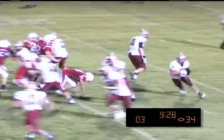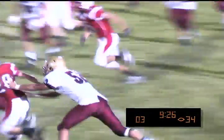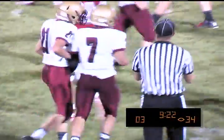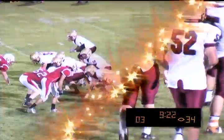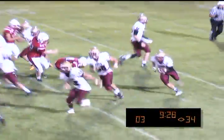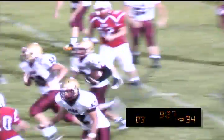Second down and 7. Here's a give, end around from right to left and diving to the 48-yard line. 15 yards on the carry. I believe that was Caden Whiting, you're right. Just came on that little sweep around the end right there from his slot position.